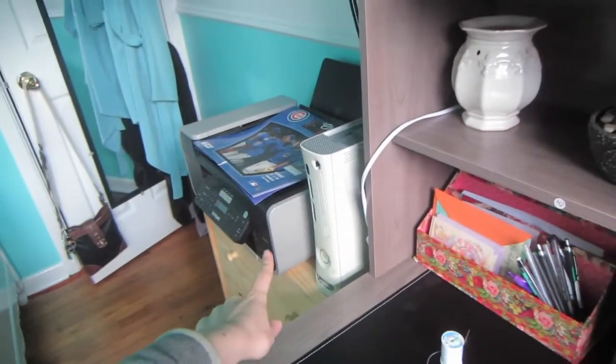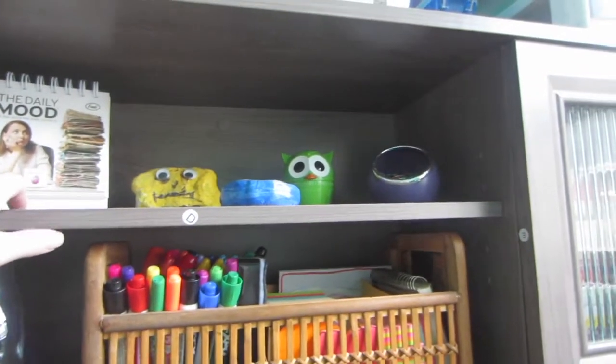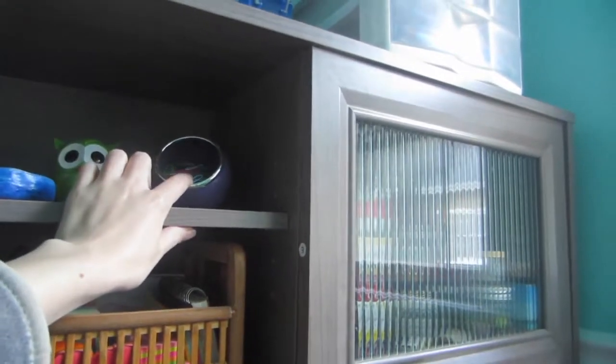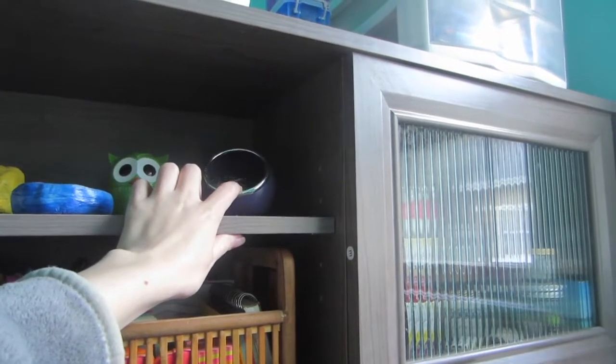Plus two, I can only get ink for this one at Target, so I can get ink pretty much for this anywhere because it's HP. And then I just have random stuff up here. My little daily mood thing is up here. And then I've got my grandma's, actually it was her little paperclip holder.